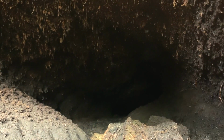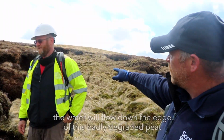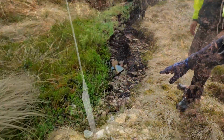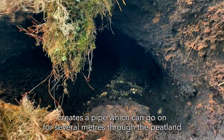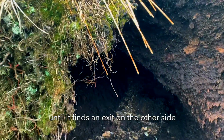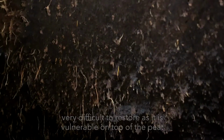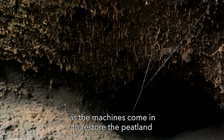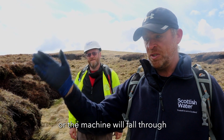So what we've got here is an erosional feature called a peat pipe. The water will flow down the edge of this badly degraded peat. As you can see, it's gone right down to the bedrock. Hydrology pressure, as it tries to find a way through the peat, creates this pipe that can go on for several metres through the peatland until it finds an exit on the other side. Very difficult to restore because it can be very vulnerable on top of the peat. So as the machines come in to restore the peatland, they have to identify these peat pipes and avoid driving over them, otherwise the machine will fall through.